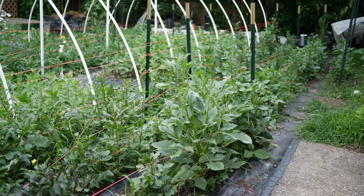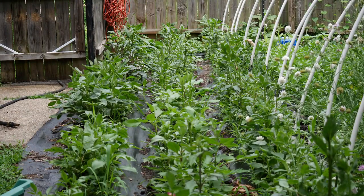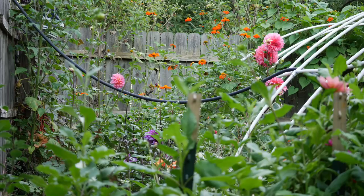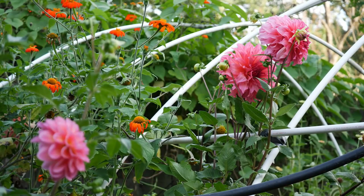Some of them were labeled, some of them weren't. So of course I'm always on the lookout for a bargain. You can see in this video I did my best to cram as many tubers into my small garden as possible. And the result was just plants everywhere. We had some strong winds, strong storms, hail storms. We've really experienced a lot this growing season. So of course I'm just doing the best with what I have.